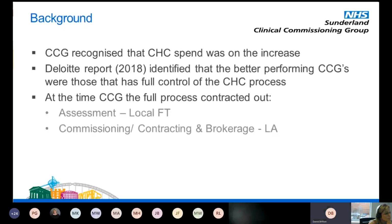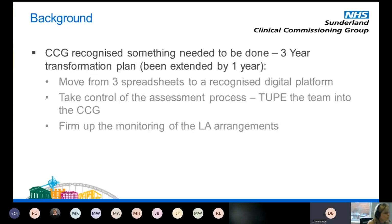So I think there was a report that came out by Deloitte that we had a look at, and it identified that the best performing CCGs were those that had full control of the CHC process. But at the time, all the process we had was contracted out. So, for example, the assessment function was delivered by the local FT, and the commissioning, contracting, brokerage, and invoicing, and that sort of thing was done by the local authority. So really, we had no specific eyes on what was going on.